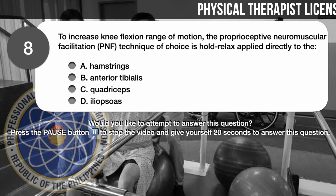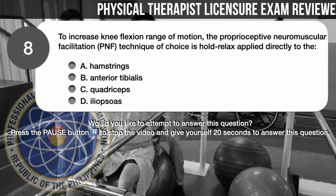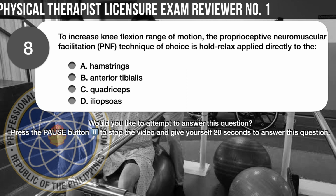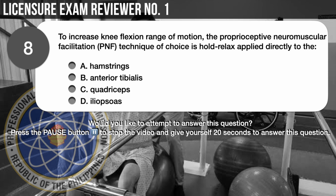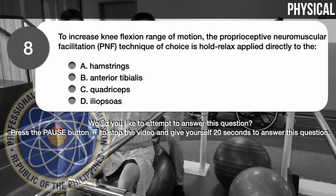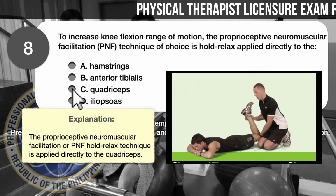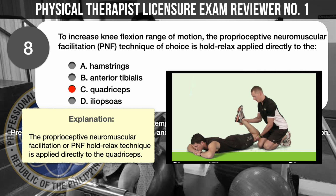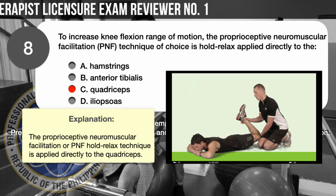Question number 8. To increase knee flexion range of motion, the proprioceptive neuromuscular facilitation technique of choice is hold relax applied directly to the A. Hamstrings. B. Anterior tibialis. C. Quadriceps. D. Iliopsoas. The correct answer is C. Quadriceps. The proprioceptive neuromuscular facilitation or PNF hold relax technique is applied directly to the quadriceps, as shown in the inset video.